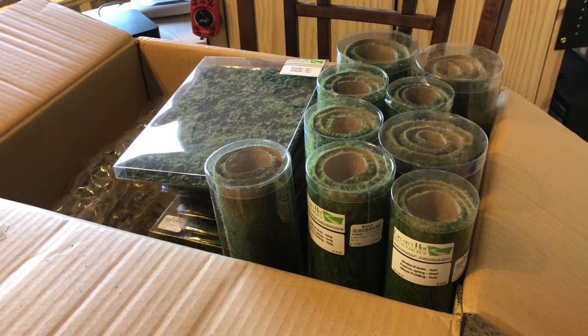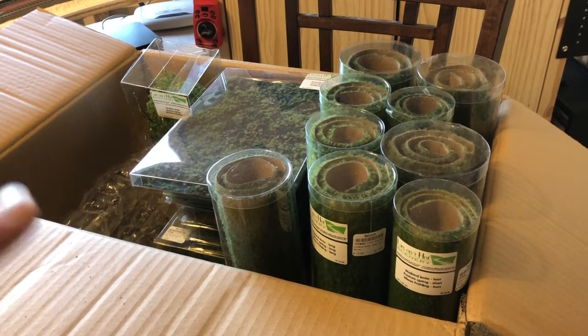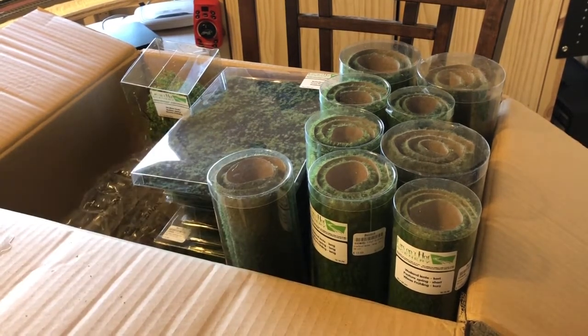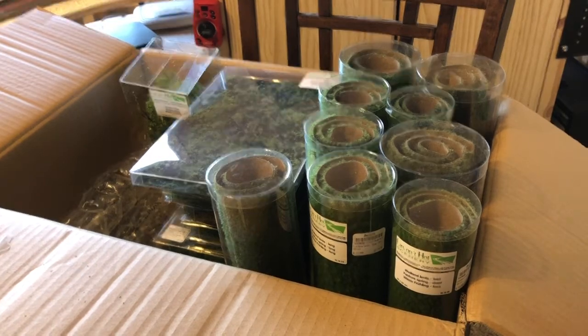And let's see what else we have going on. So that's it from Bentink Modelspoor. They have a great website, and they also have a good YouTube channel where they have live shows with Lars op het Hof, as well as other manufacturers coming in there and doing demos.